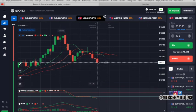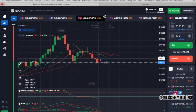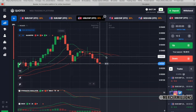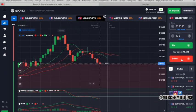So it looks like we got the break right here. So let's see if we can get the close. If we get the close below, we got the candle close below. We got the crossover. Let's go ahead and get in on the 3-minute sell.